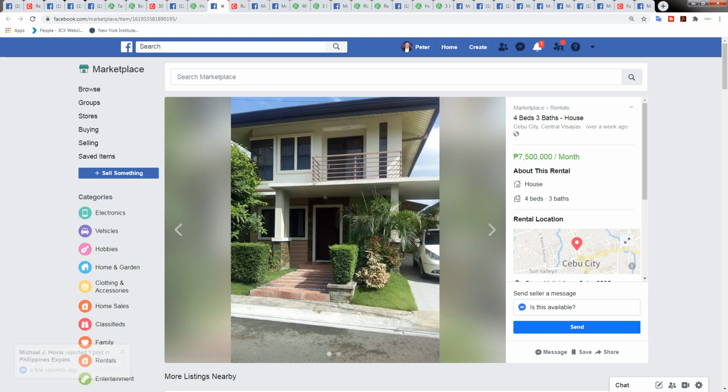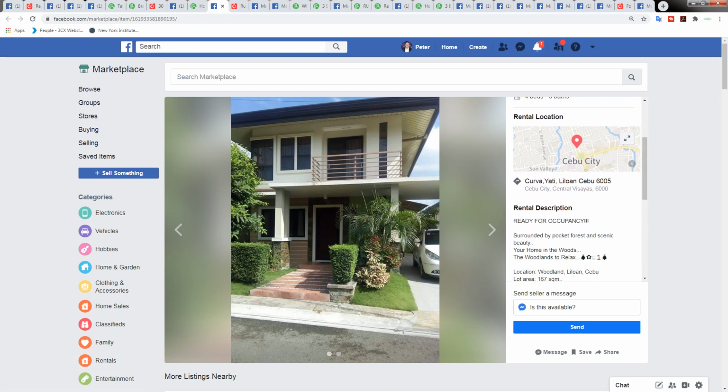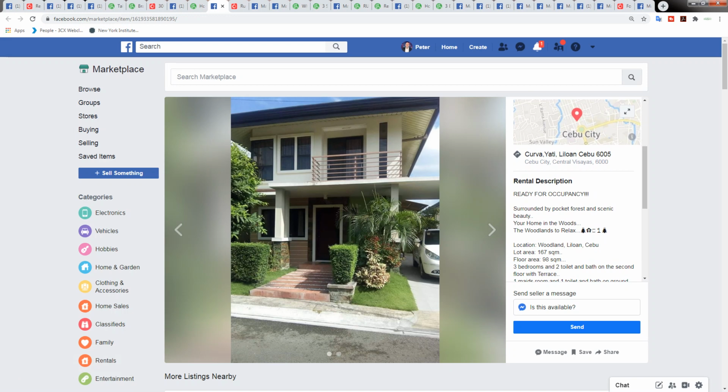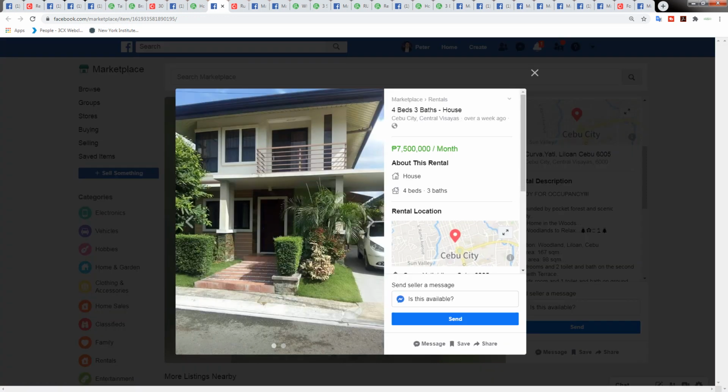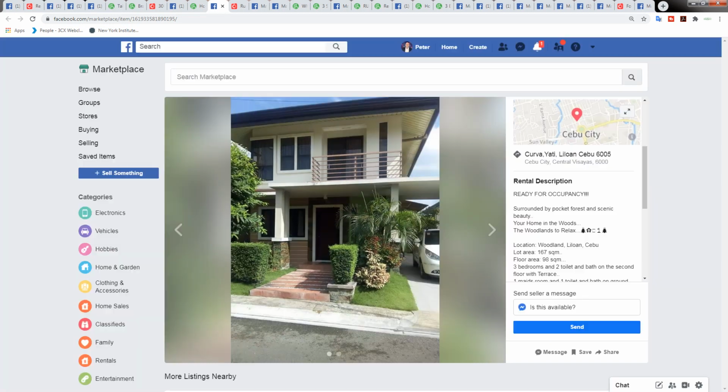So the next one is priced at 7.5 million peso, and it is, I believe, let me just check the stats here, check the details. It's Woodland, Liloan, Cebu. So lot area of 167 square meters and a floor area of 98 square meters. Let's have a look. And that's the home there for 7.5 million. And that's all they show us. So not bad for 7.5 considering the location in Woodlands.